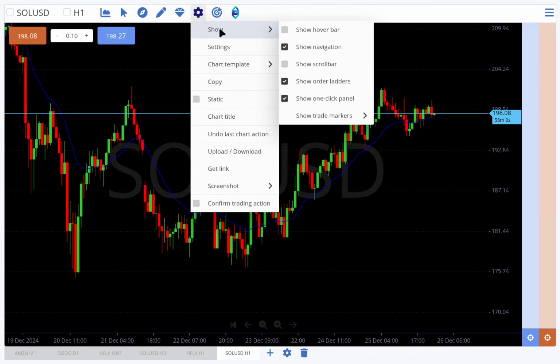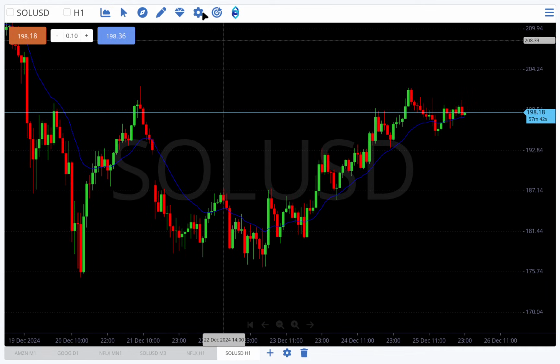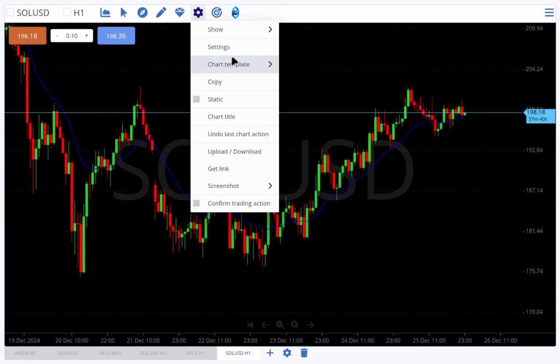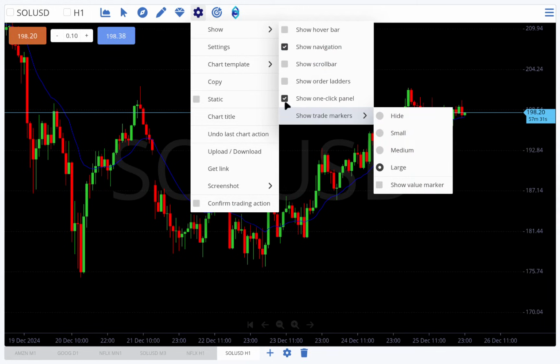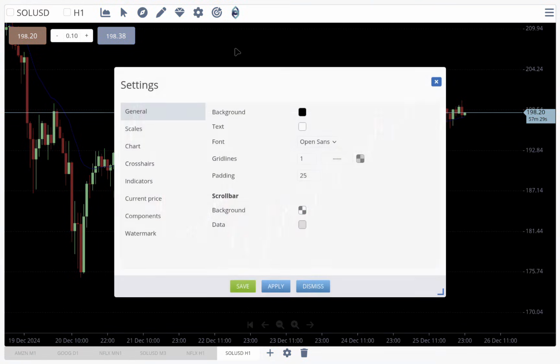Now this part with the settings, this controls your bars that you have. All the way to the right, I know for a fact this is the order ladder. I like the order ladder, to be honest with you, but I really don't use it. Matter of fact, I don't need it. At first I said I liked it, but I don't need it now. You can show stuff that you use and don't use, basically. So it's self-explanatory with settings.